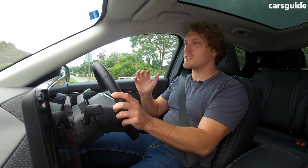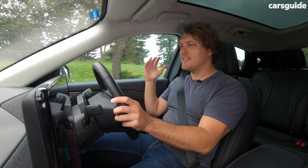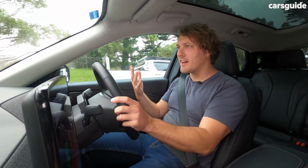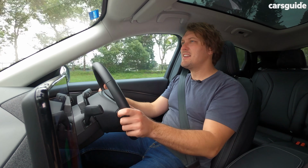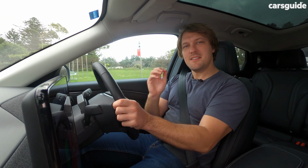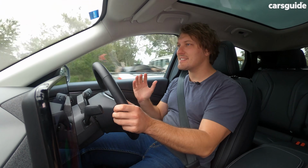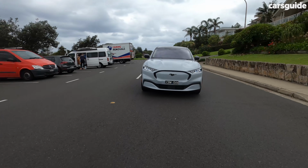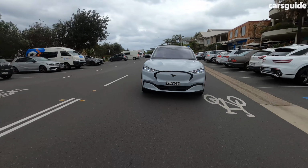It very much starts with the seating position. If you're expecting something a bit sportier, the Mustang Mach-E has a very SUV seating position. You're very high off the ground, you're peering down over that dash in the front. There's nothing really inherently sporty about it at all. But that's until you start driving it, because this car has some really fantastic characteristics that I think particularly set it apart from the rest of the mid-size SUV space, even ones that I really like.